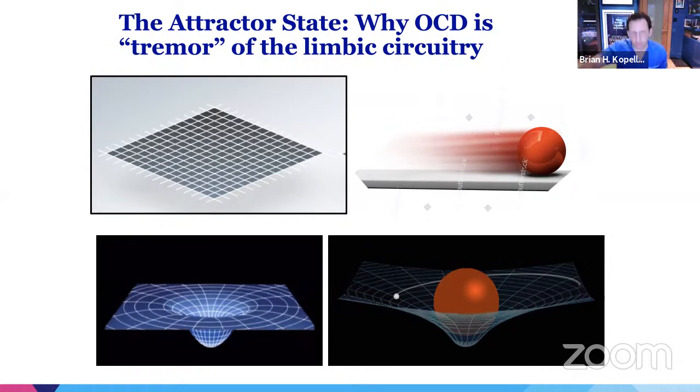Now, due to either injury or other forms of abnormal neuroplasticity, that flat plane forms a divot. It's a mathematical divot, but it's still a divot. Instead of rolling smoothly across the plane, letting the brain do its normal function, the ball gets stuck. In a lot of ways, a lot of these circuit pathologies are just circuits stuck in what we call an attractor state. That's why I always tell patients OCD is like the tremor of the limbic circuitry.